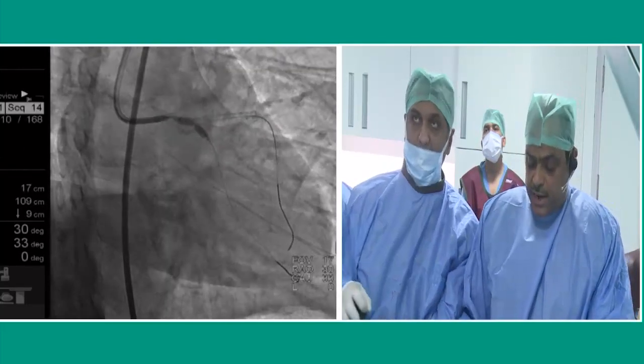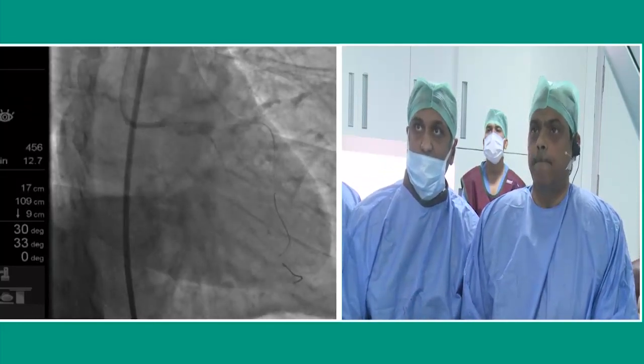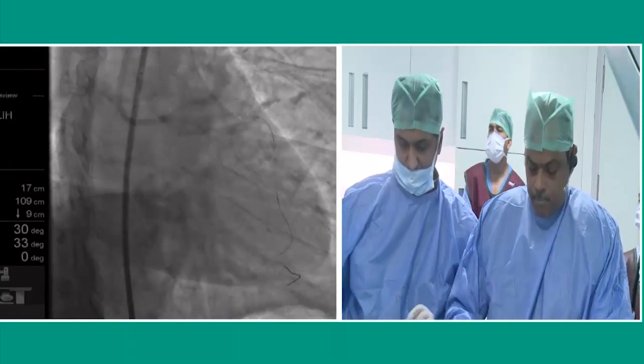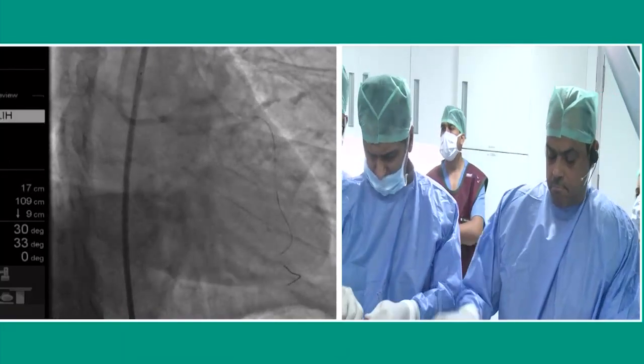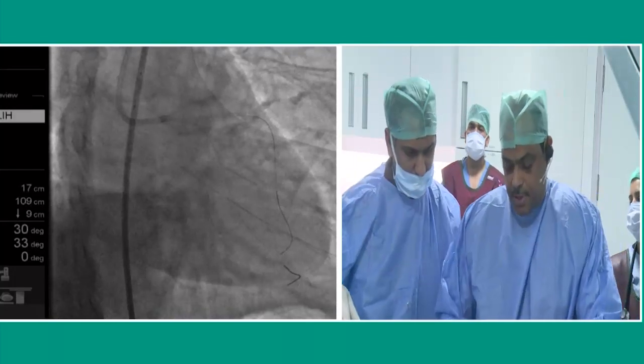Could you notice the balloon rupture? Yes, we can see it, but I think it's just because you crossed through one of the edge cells. Maybe recrossing through another cell, keeping this wire, may help you open it better.